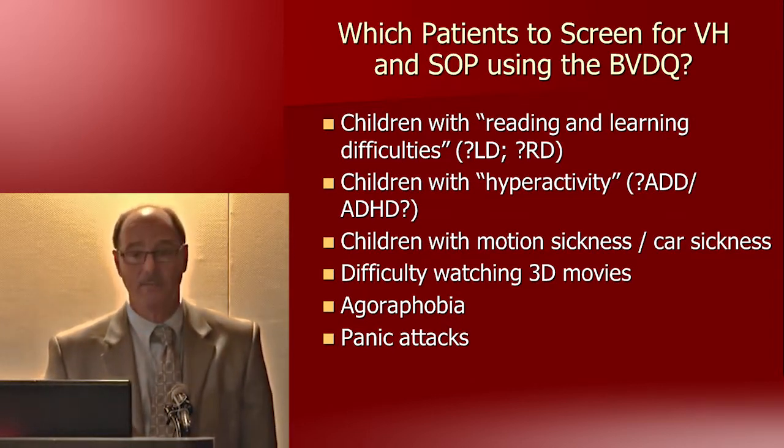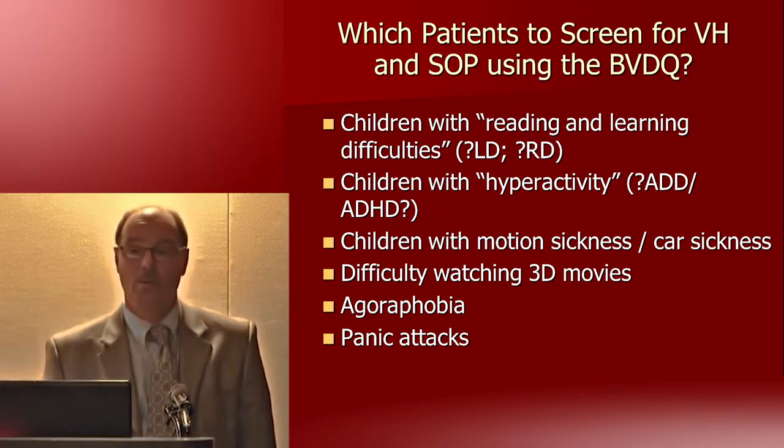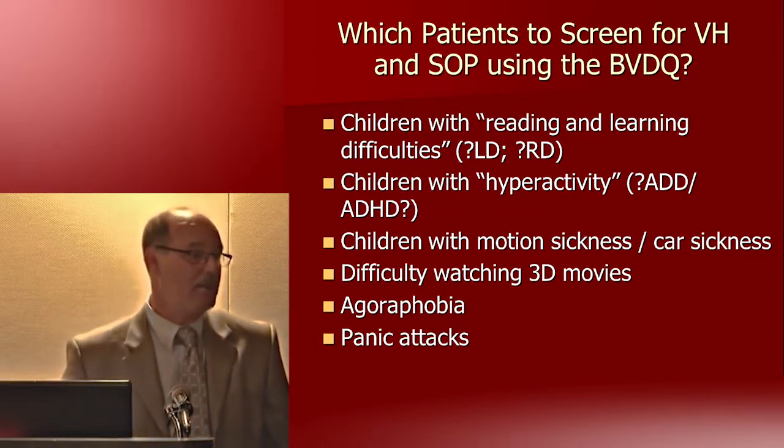Children that we're labeling reading and learning disabled. They might not be. It might be visually mediated, and we're just not picking up on their visual problem. Children that are being labeled as hyperactive. Well, if you're in 2nd grade and you're told to sit and read something and you can't read it, what are you going to do? You're going to move. Oh, I'm sorry, you're hyperactive.